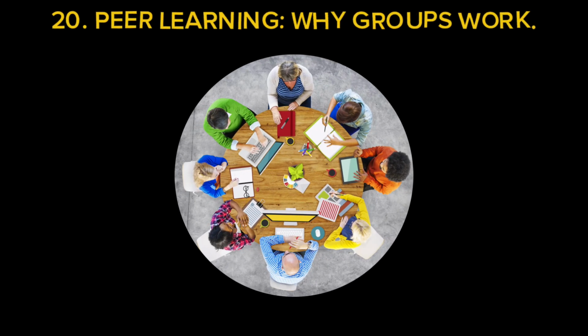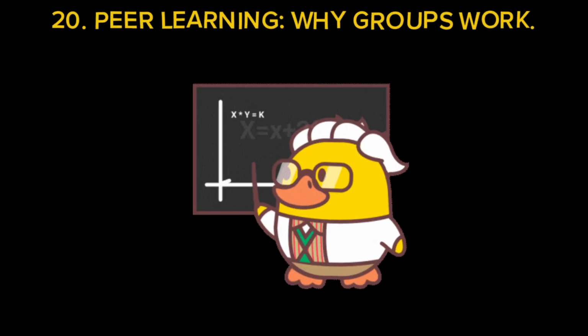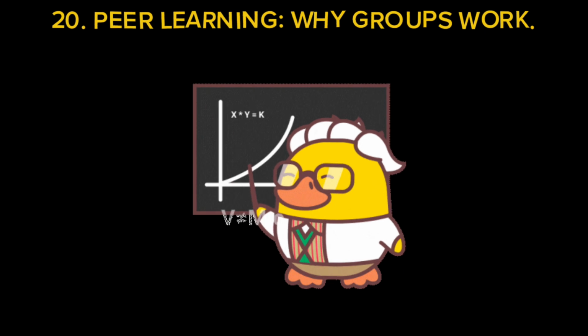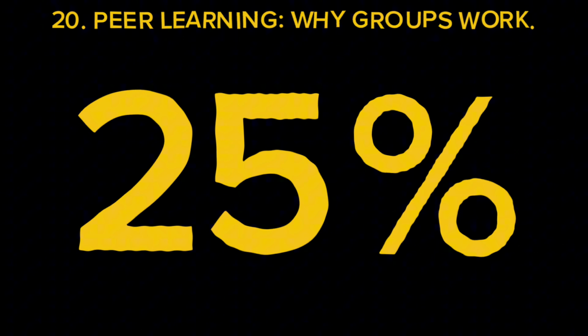20. Peer learning. Why groups work. Studying with others exposes you to different perspectives. Teach each other concepts and debate ideas. Group learning increases retention by 25%.